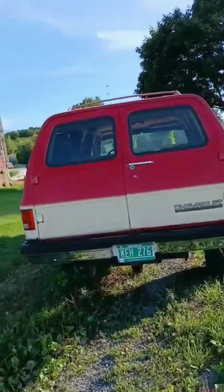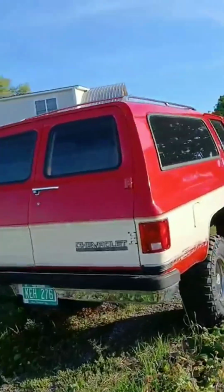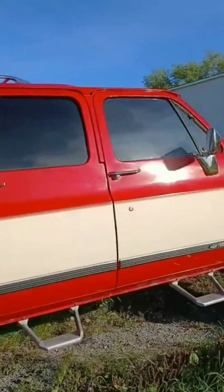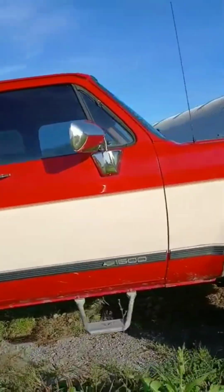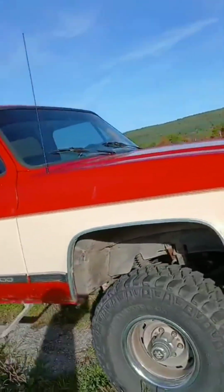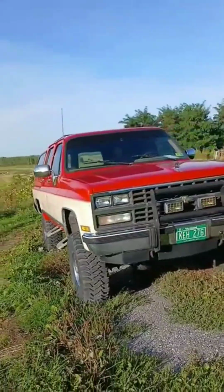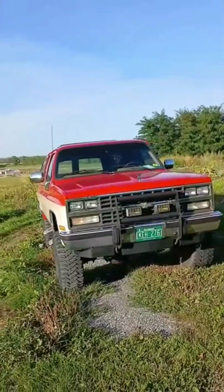This 1989 Chevy Suburban is a half-ton 1500 model, which came standard with a 5.7-liter 350 V8 and a 700R4 automatic 4-speed transmission. It is a 7th generation, which coincides with the square body style of the CK pickup.